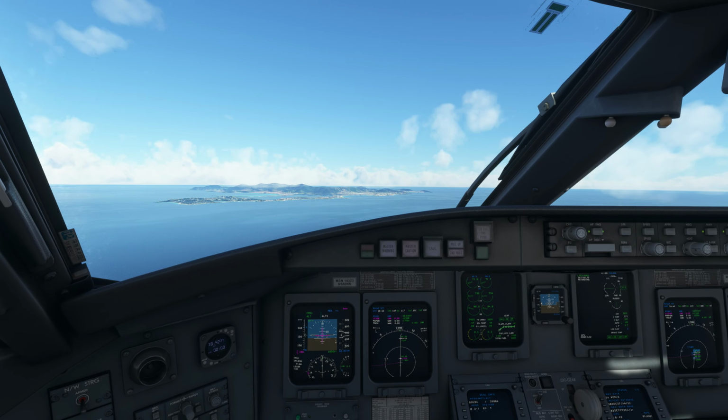Almost at Lessor. Vertical speed down 700 feet a minute. Right on glide slope. Okay, we're in terminal mode, which really we should be a little bit.